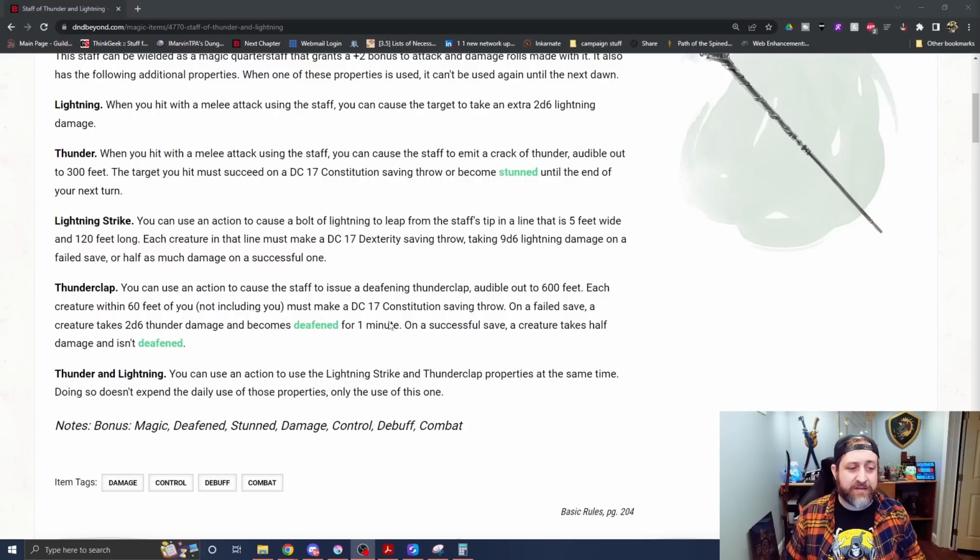You could also use the Thunder ability, cause the staff to emit a crack of thunder, audible out to 300 feet. When you hit, the target you hit must succeed on a DC 17 con save or become stunned until the end of your next turn. Stun is, just ask any DM who's played with a monk in their party. Stunned is a super powerful condition, and being able to dole that out kind of at will is pretty nice.